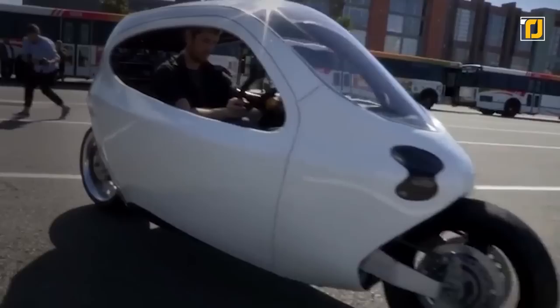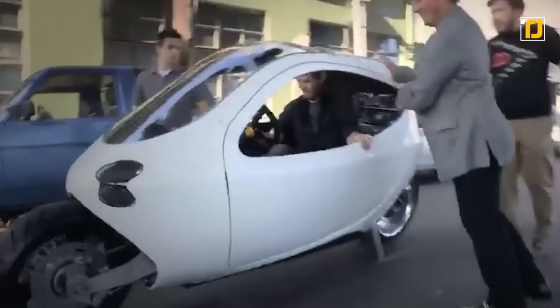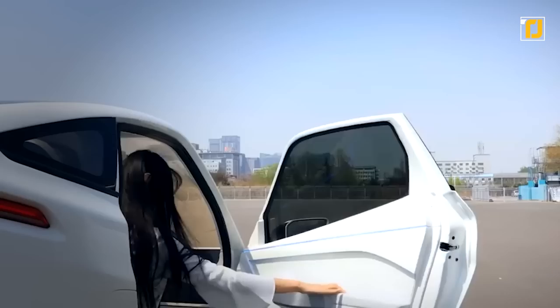This energy-saving ride has the interior of a luxury car and the agility of a motorbike. And get this, it offers drivers a choice between a traditional wheel and a joystick for steering. It also comes equipped with a touchscreen to connect with smartphones, monitor battery levels, and enable the autopilot. The whole deal will cost you around $16,000. That sounds like a pretty sweet deal to us.